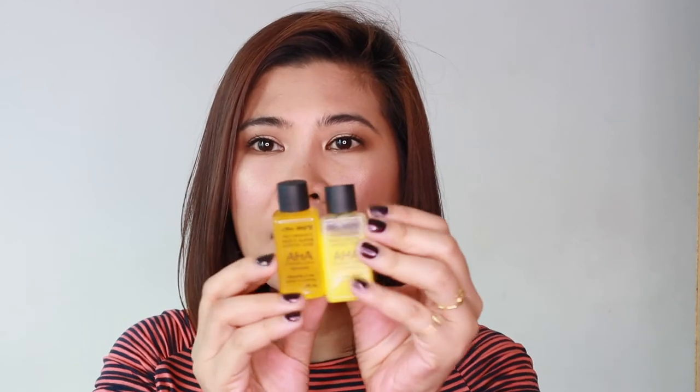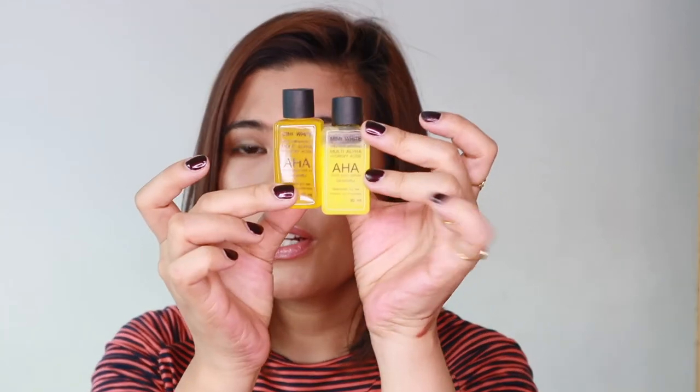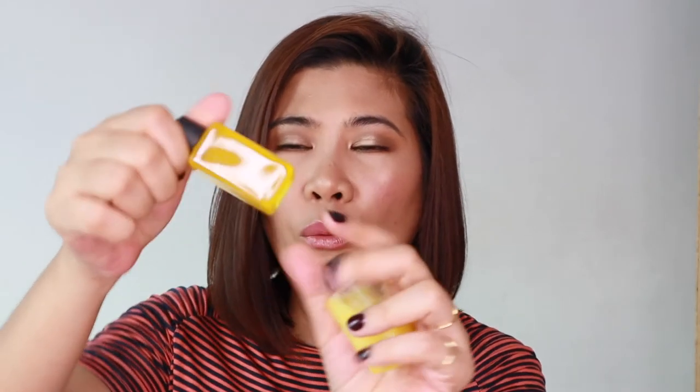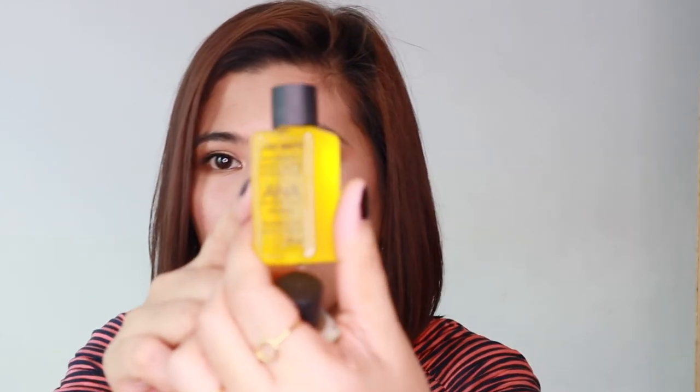Look at the difference. This is the new one, unopened, and this is the opened one. Look at the difference of the color. And then, look at this product. It does not come with a seal talaga. Open lang siya na ganyan. And look at the writing. It doesn't even have a writing on how you're gonna use it, tapos anong percentage of glycolic acid is in here. So, no whitening. I used it for 2 months. No whitening, no softening of the skin, no exfoliation. So, no. And kinuha niya na kagad.